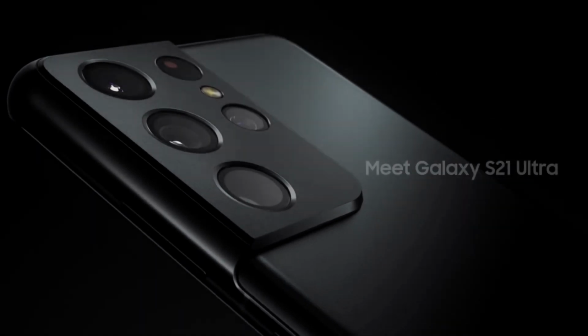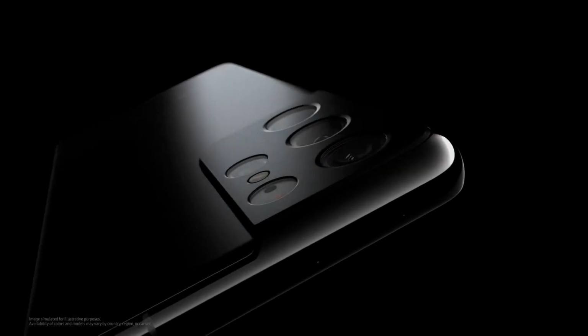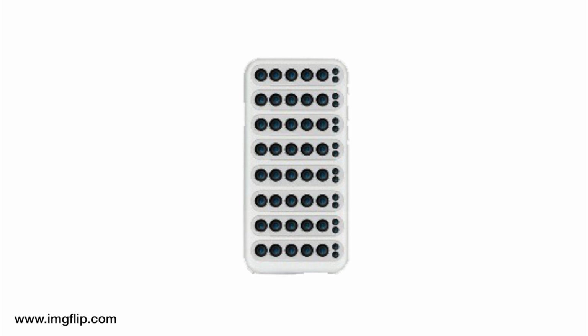But now, 5 years later, look at Samsung's latest Galaxy S phone, the Galaxy S21 Ultra. 3 times the amount of rear cameras, 3 times the amount of RAM, 24% bigger screen, and if this continues, Samsung's flagships are going to be looking like this in another 5 years. And that's what I want to talk about this week.